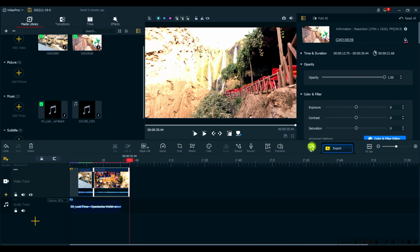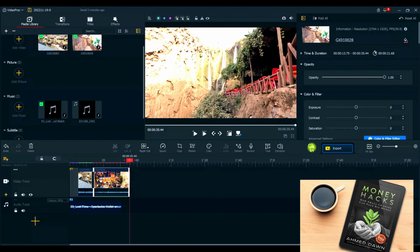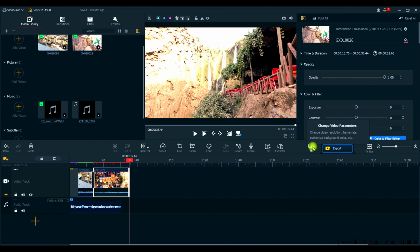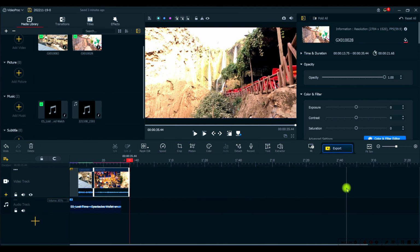So let's go to here. So what is this here? 4K. But what is the purpose of this button? Let me check. Change video parameter resolution. Oh, okay. So if you click here, it's giving option to change, which is not bad at all. But I saw before they don't have 24. And here they have like 1020, and they have for TikTok or YouTube Shorts. So they have these options, which is nice.